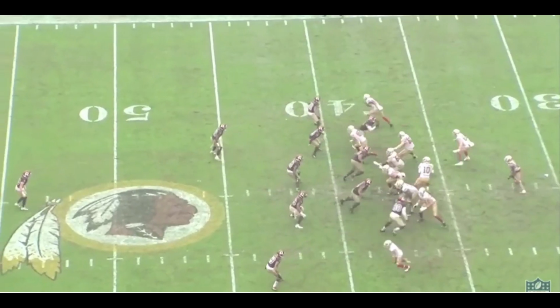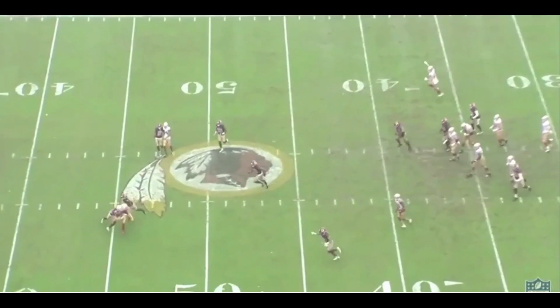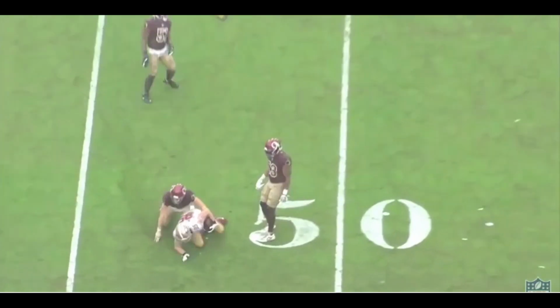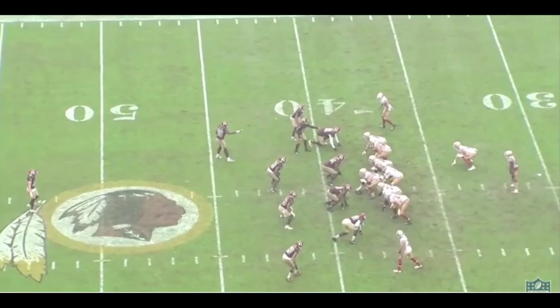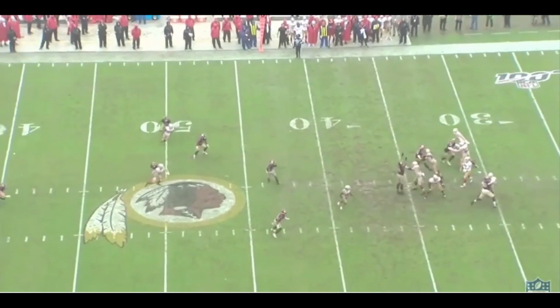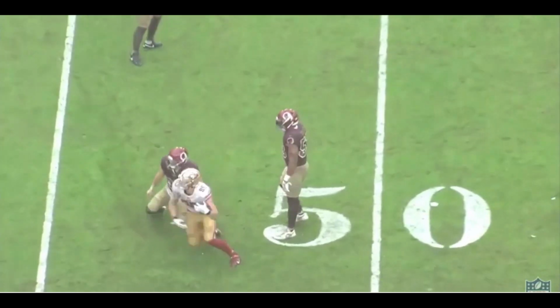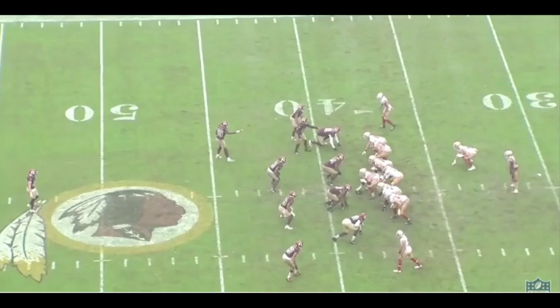So, I'm going to start watching film on Sanders tonight. It's going to take quite a while. There's going to be a lot of film for me to watch on the guy, so it's going to take quite a while. But hopefully by tomorrow morning, I can have a pretty good and detailed breakdown of what Emmanuel Sanders will bring to the team.